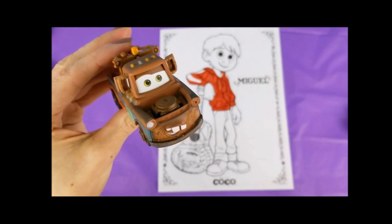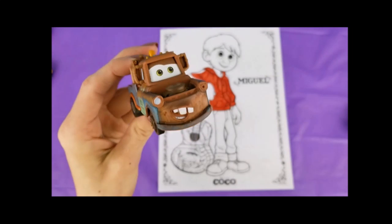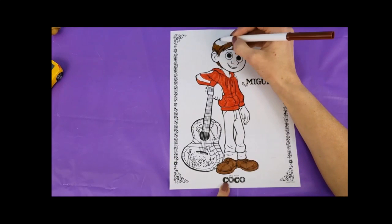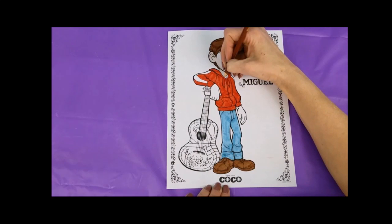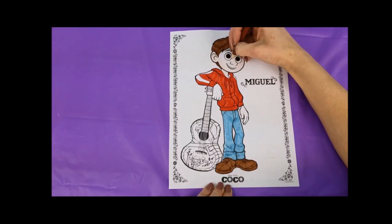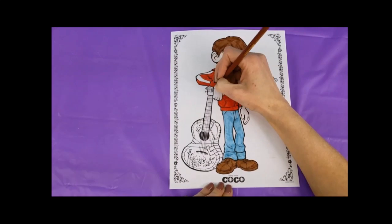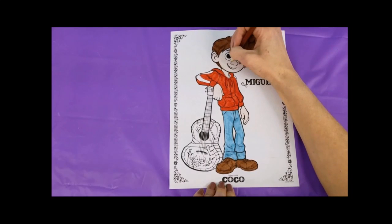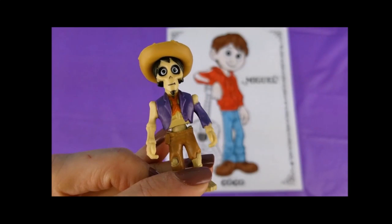Well, the next color we have the pleasure of doing here is a lovely brown. Kind of like my paint job, but probably a little bit nicer. We're doing brown for Miguel's hair. What's next, Hector? Well, we have gray next for the guitar.